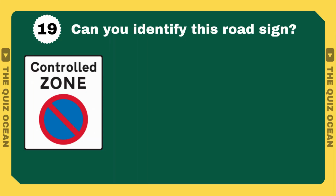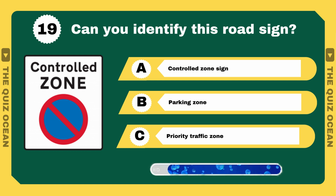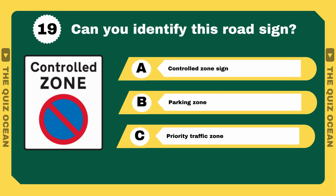Question 19. What restriction is indicated in this area? A. Controlled zone sign. B. Parking zone. C. Priority traffic zone. The answer is A. Controlled zone sign.